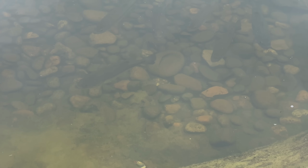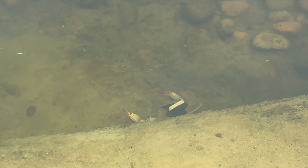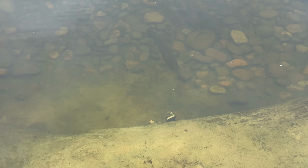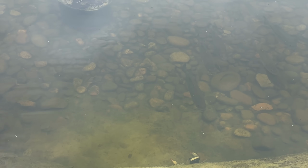So we got a little bit of action out of this crab, but he found a little hiding hole and wanted to post up there with his claws out just to protect himself, which I don't blame him, but we need a blue crab that's going to give us a little bit more energy.